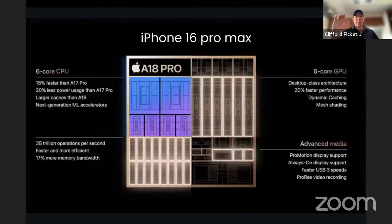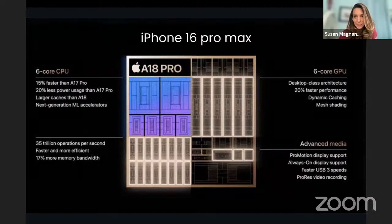All right, let's get into it a little bit. That's really the biggest update, Cliff, besides the AI, I would say.